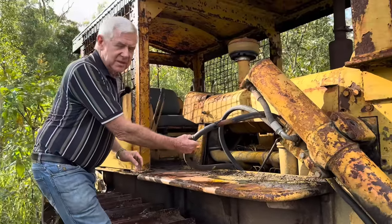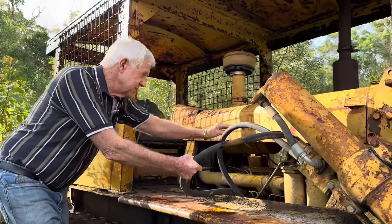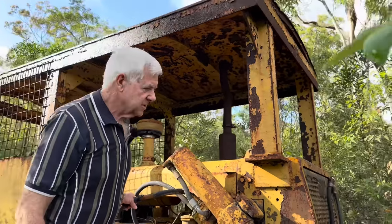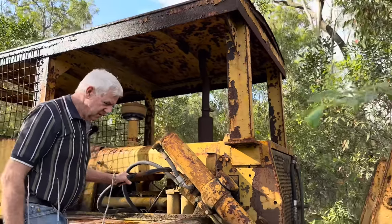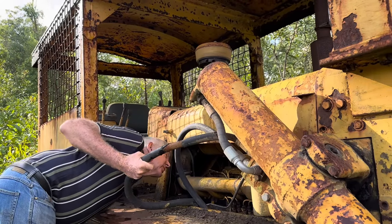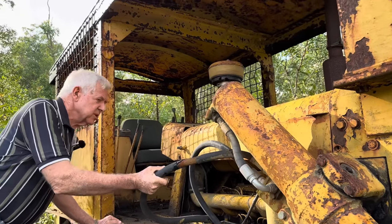G'day, I'm Bruce, and in this video, I'm going to try and start this dozer that's been left in the bush for years. From what I can make out, it says Fiat Allis on here, so it's probably about the size of a D6 Caterpillar, probably a D6D or something like that, I'd imagine, maybe even a bit bigger. Six-cylinder engine. I'm not sure, I don't think it's turbocharged, but it's a pretty fair lump of an engine.